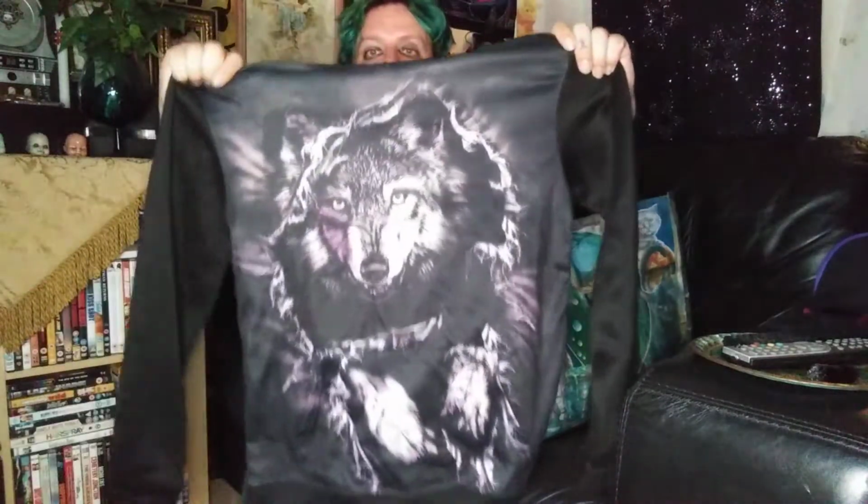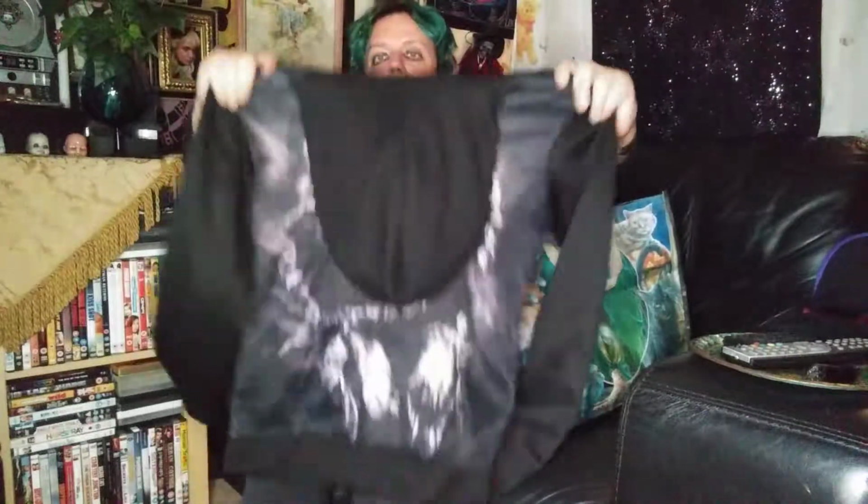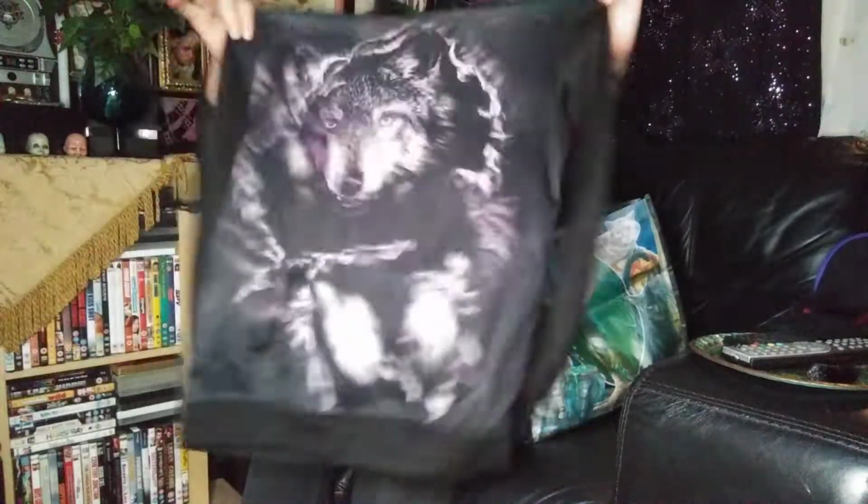And then I picked up this hoodie. It has a fox on it. So yeah, that's kind of cute. This was on the sale rail, you guys, and it was reduced to £1. And I thought, I can't resist a bargain.